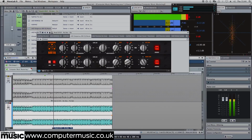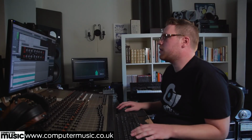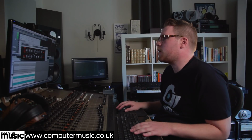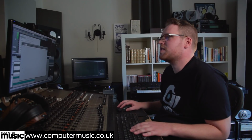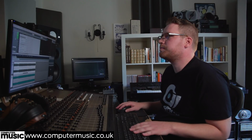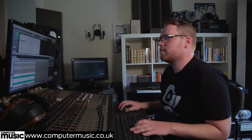This is one of my favourites, the Bax EQ Dangerous. It's just got a really crispy, lovely top end. And actually, I've done it already. What's useful about this one is you can split the mid sides, and so often I'll use something like this to maybe just boost the sides a little bit, which will bring out some nice stereo. Generally 1 or 2 dBs is just a nice little mastering touch to bring out the sides, which just adds that little bit extra.